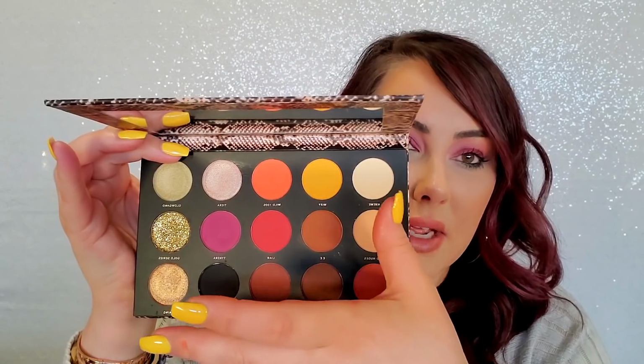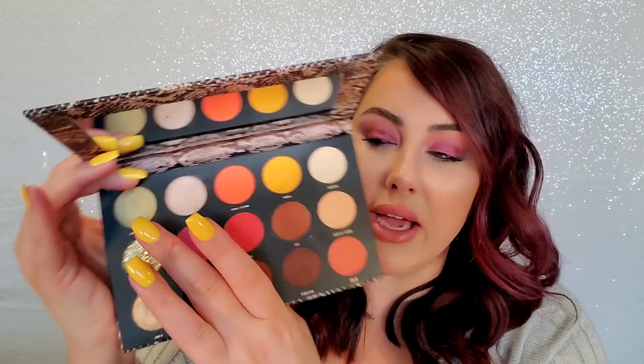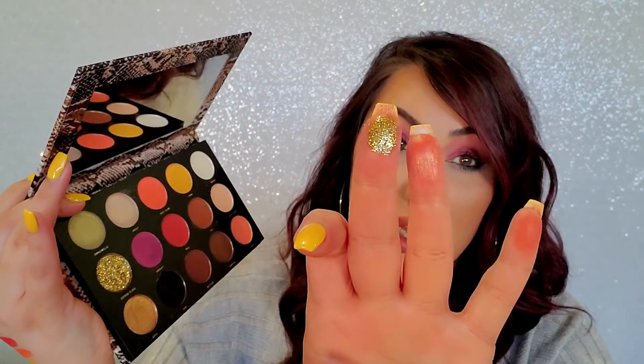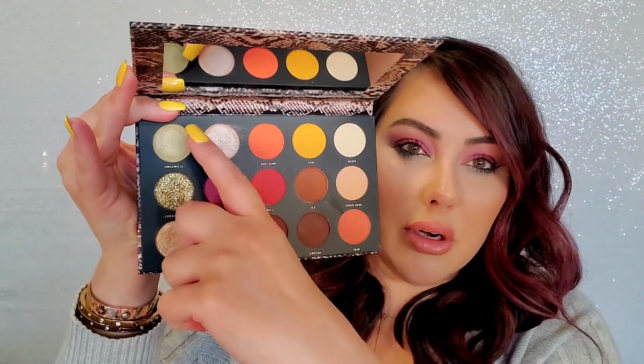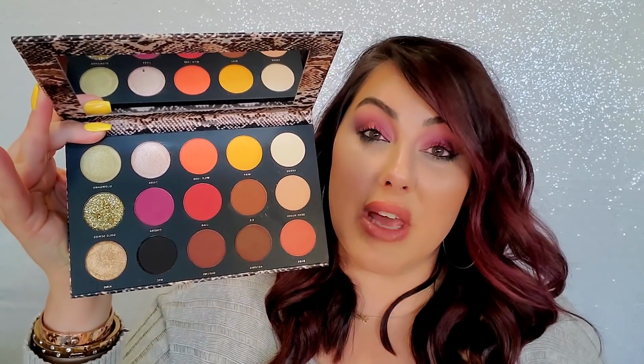You have good staple colors with your light cream and your black, but it also has like a glitter shade, which I'm not a huge glitter fan, so that was the only shade I was kind of iffy on, but it's a really pretty color. So you have one glitter, 3 shimmers here, and then the rest are like a really, really creamy pigmented matte.